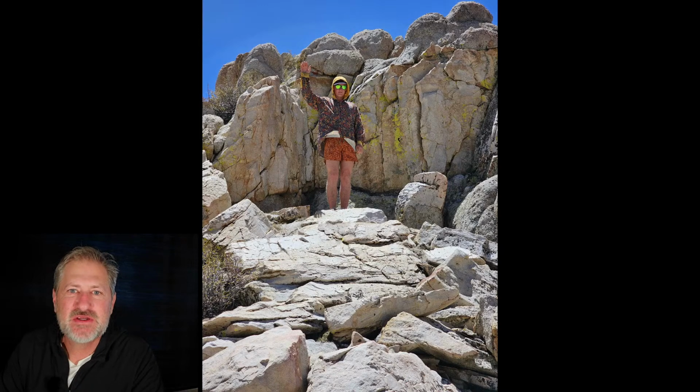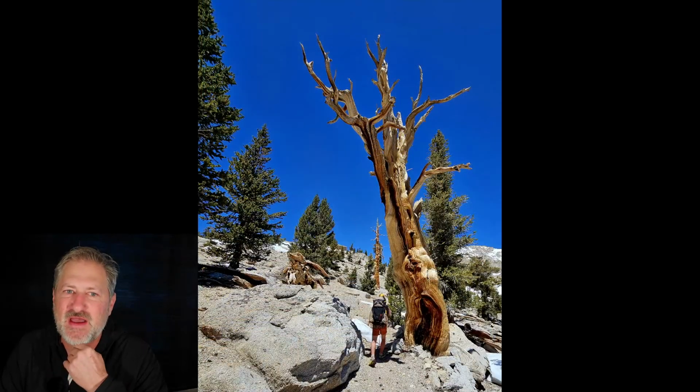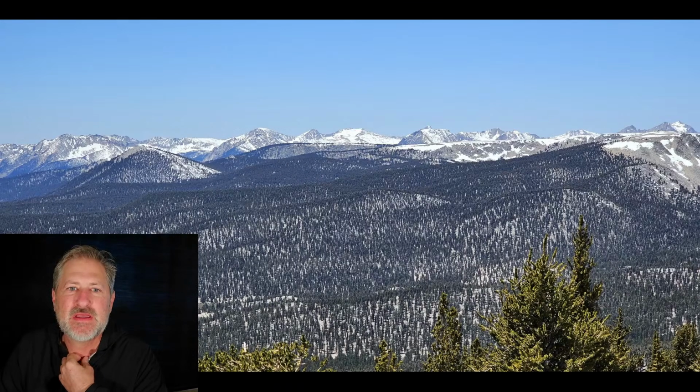So anyway, here's Teo up on top of Cottonwood Pass. Cottonwood Pass is at like 11,000 feet, something right around there. And so here we are, just soaking in beauty all day, every day. You can't open your eyes and see anything other than spectacular beauty. These blown out trees, I think some of these are bishop pines. I think those are cedars though.